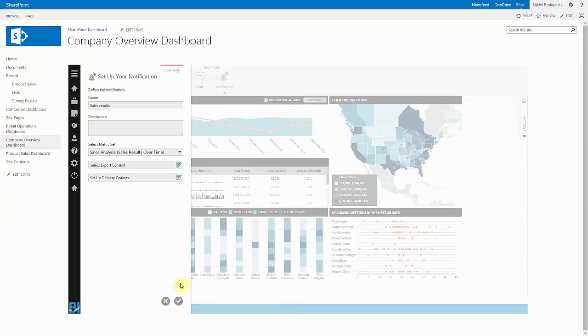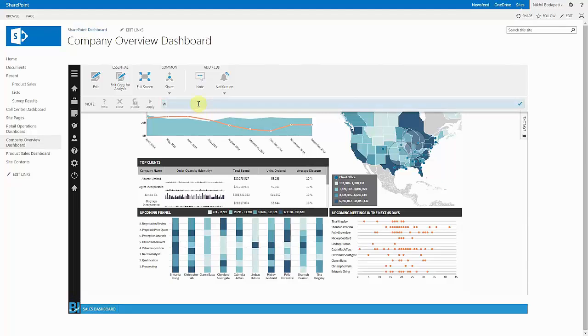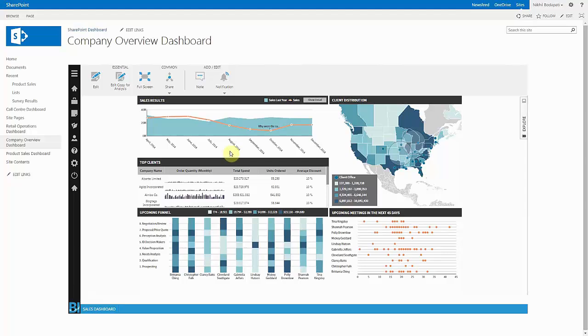Now I can add the note. So to add the note, I'm going to right click, add a note, and say why were the sales so low this month, and you can see the note appears on that particular data point. Now as soon as I added the note, an email would have been sent to the recipient, and once he replies, an email would be sent back to me with the response.